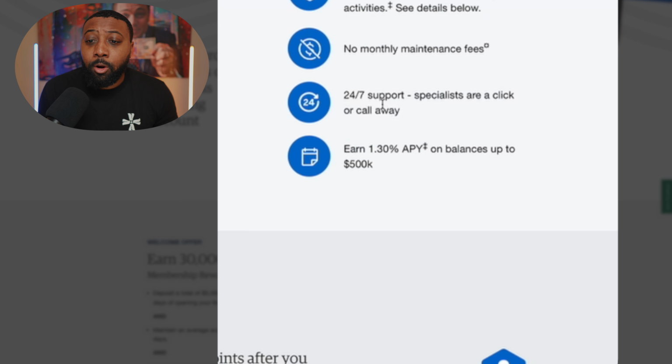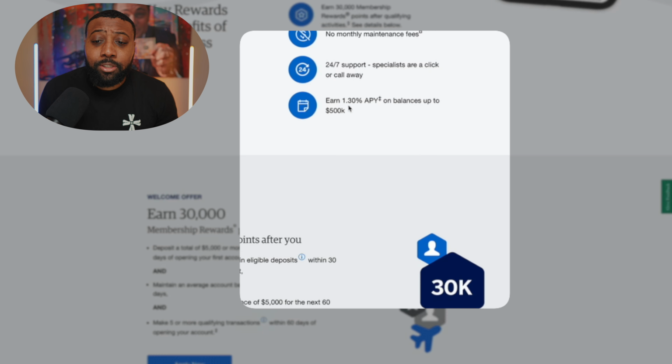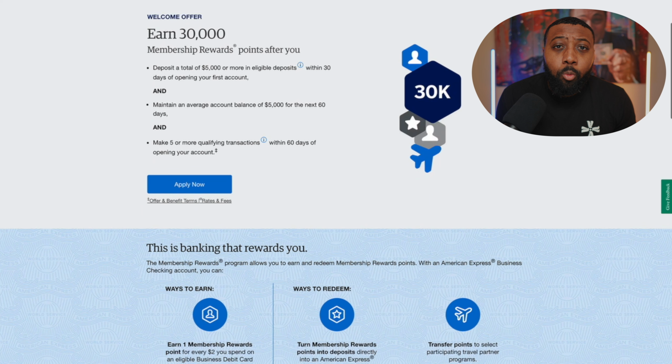And then you're going to be able to earn 1.3% APY on balances up to 500K. So any money that you've got sitting in your account, you're going to be earning interest that's going back to you on that account and that money as well. So let's go over the welcome offer really quick.